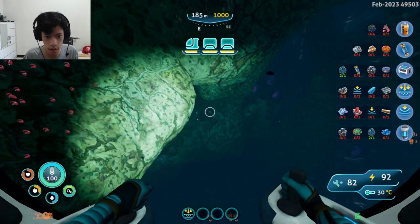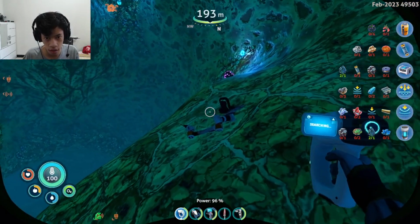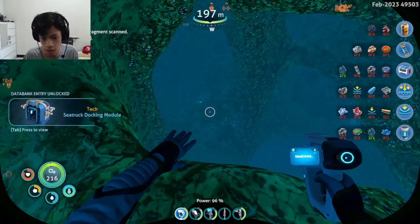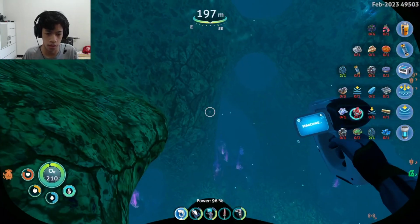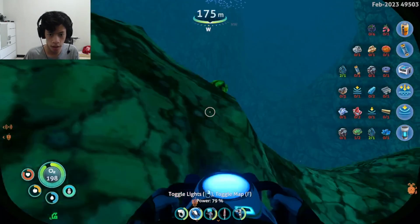Insane. Oh, that's the fragment. What's down there? I've never gone here. Why haven't I gone here? Oh, docking module. 1 out of 3. Okay, that's really cool. So I can bring my prawn suit up. Oh my god. Whoa. Okay.